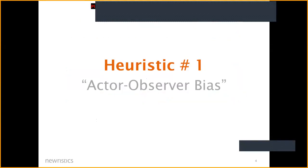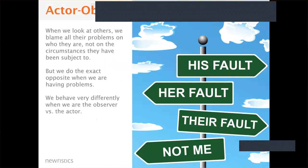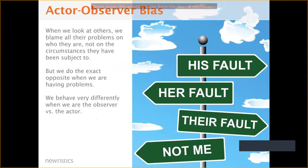So the first heuristic of this masterclass is a bias, and it's called actor-observer bias. Let's first learn what it is, and then we'll look at examples of how it influences decision-making. It's a bias that all of us are very familiar with, and almost all of us have used this bias one way or the other to make decisions.